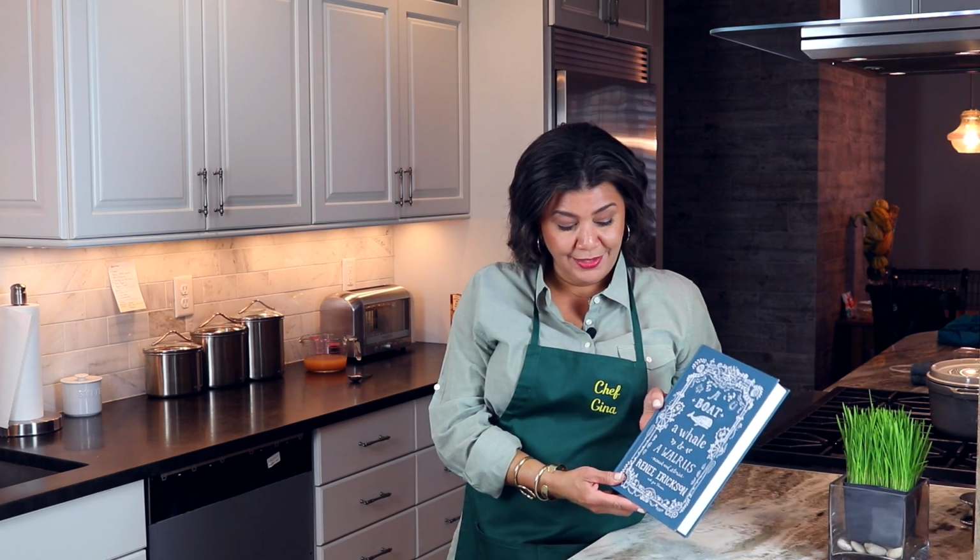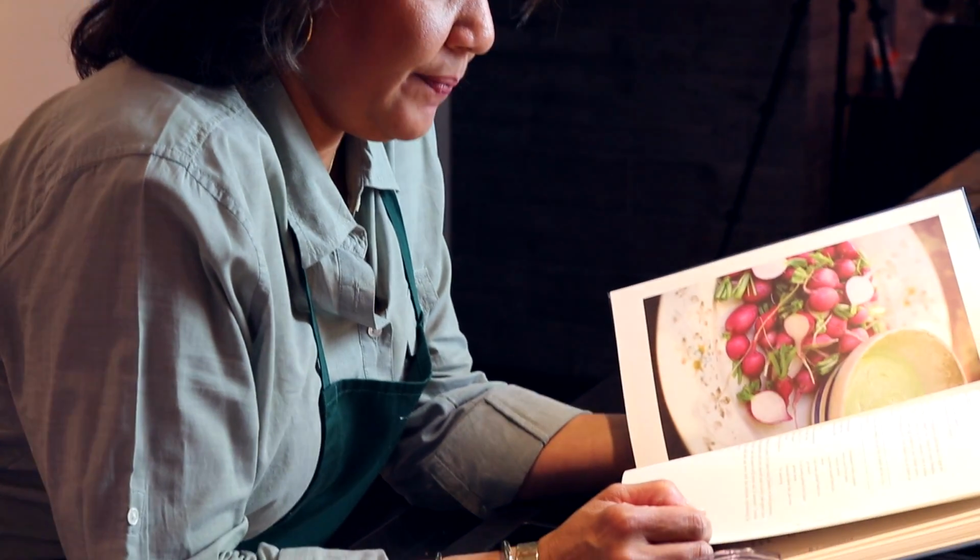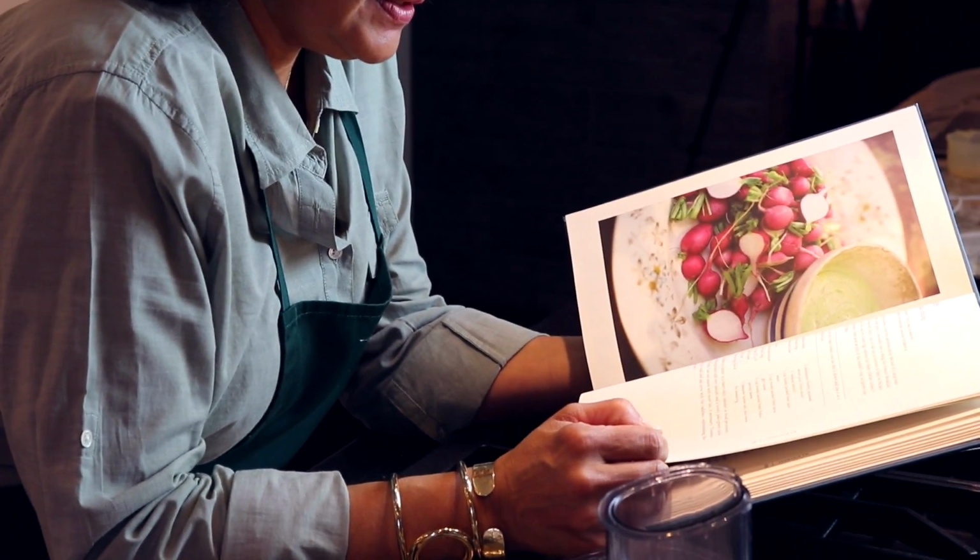Every good vegetable platter needs a great dip. And so today I'm going to do for you an amazing green goddess recipe, which I've gotten out of this book, A Boat, a Whale & a Walrus. And this is a great cookbook from a chef out of Seattle. And if you've not heard about it, you're going to want to pick it up because the recipes are fantastic.